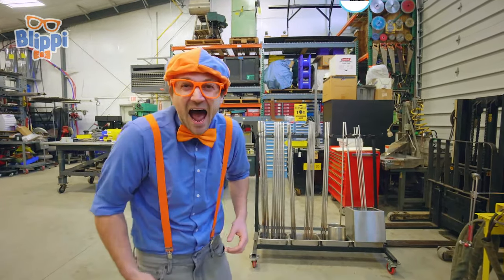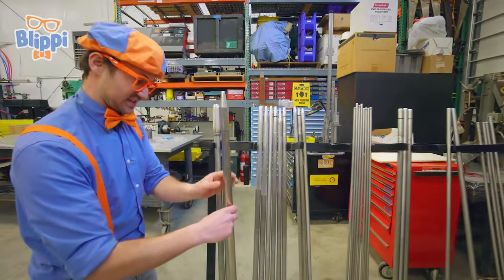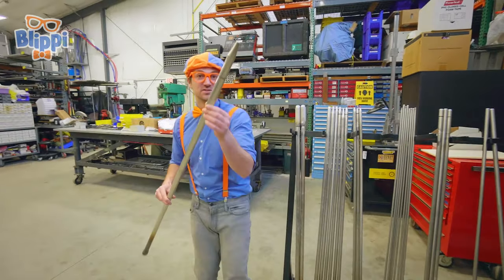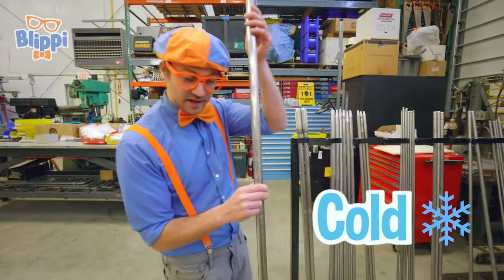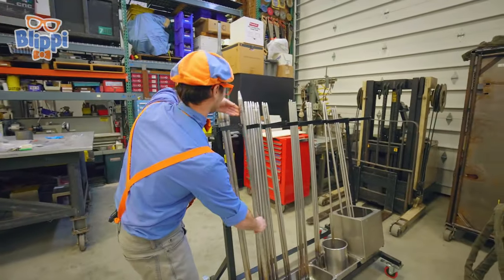With bubble gum. Yeah, and this is a section of pipes. Check it out. These are used, and they are very cold, and that's why I am able to handle these. Yeah. That is so cool.